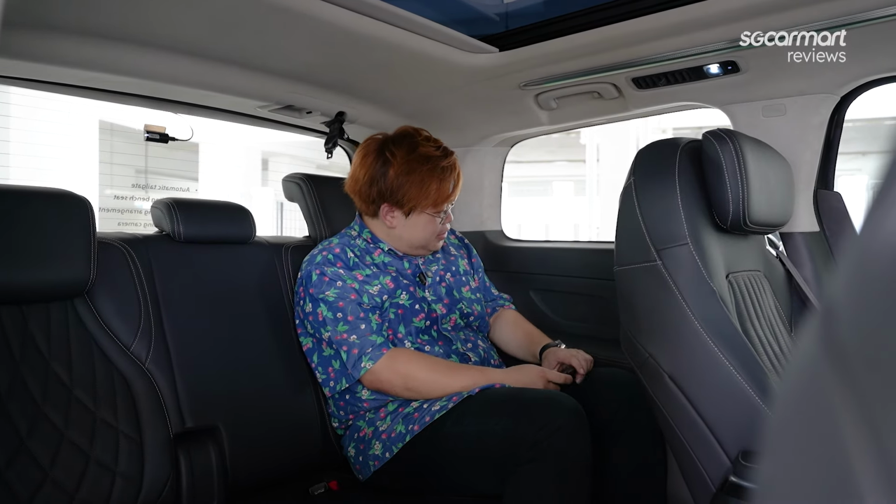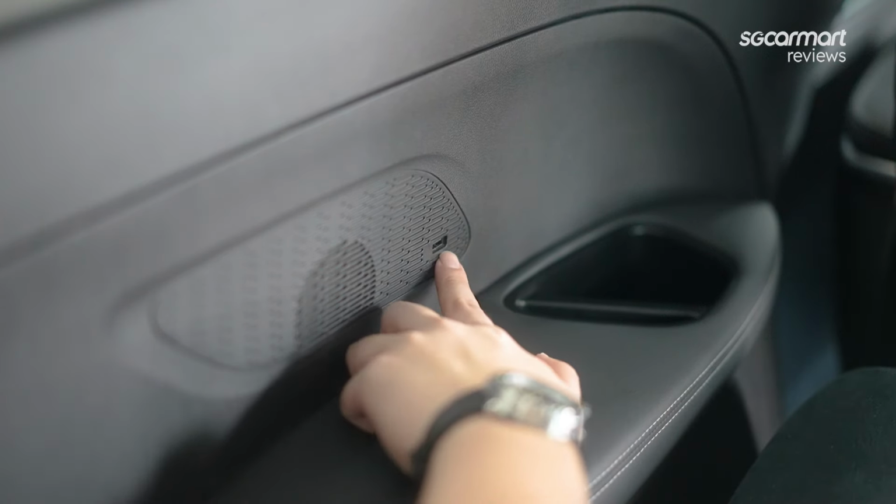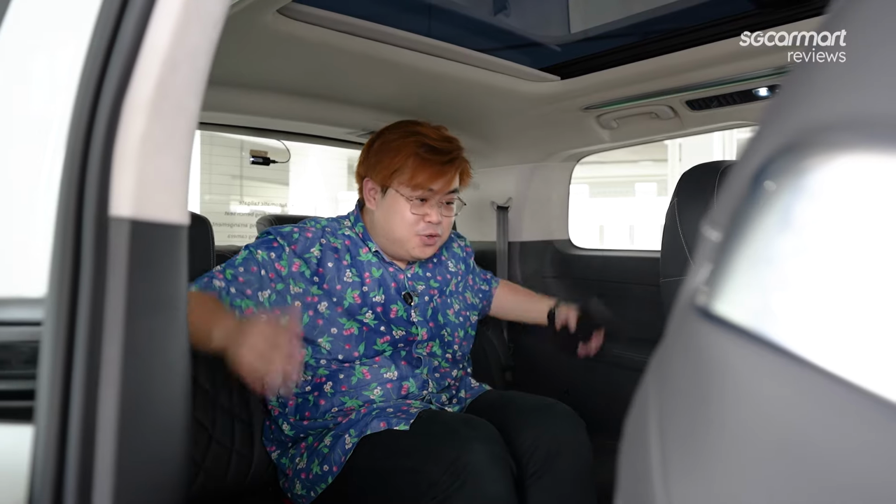And I just noticed there's actually a USB port over here as well. This looks like the speaker grill, but there is a USB port here. So as you can see, this car is really very wide. I'm pretty sure it can fit 3 adults on these third row seats, and there's still plenty of space.